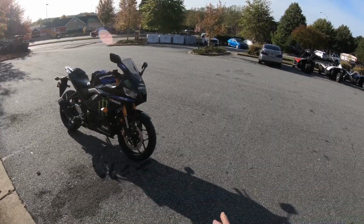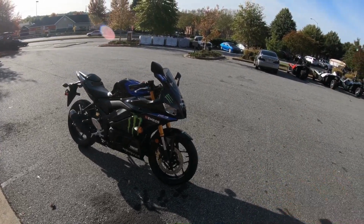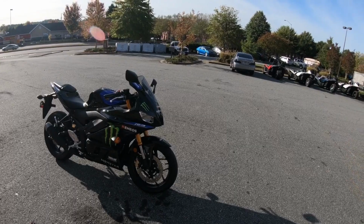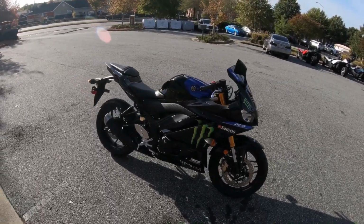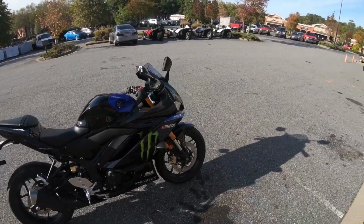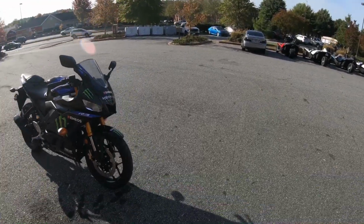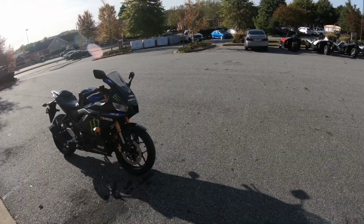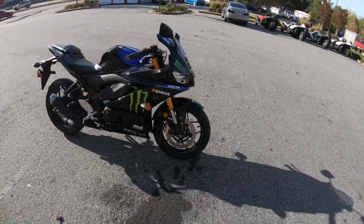But some more insight about this bike is that it is MotoGP inspired by Yamaha's MotoGP racing team. And they only make this on the R3 and the R125 so far. I personally think it would look pretty cool on an R6, but maybe that's just me.